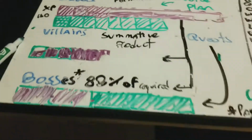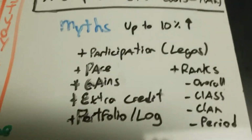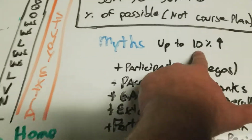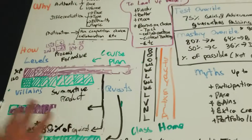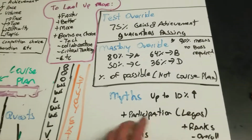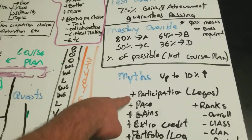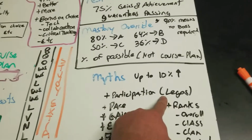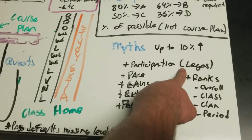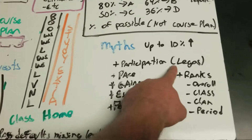But then, on top of all of that, there's also the MIFs. MIFs are a bonus that you can earn that can upgrade your grade up to 10%. So if everything is said and done on this stuff, I get an 80, I could upgrade my grade up to a 90 by doing these things. Throughout the semester, you can grab participation points for which you will get Legos. Ever so often, you can cash in those Legos, and if you build something cool and tell me a story about it, you can get even extra when you're cashing in.